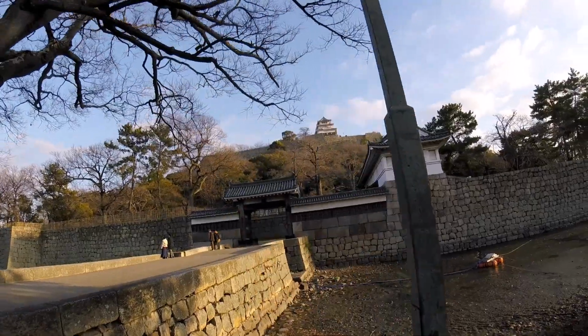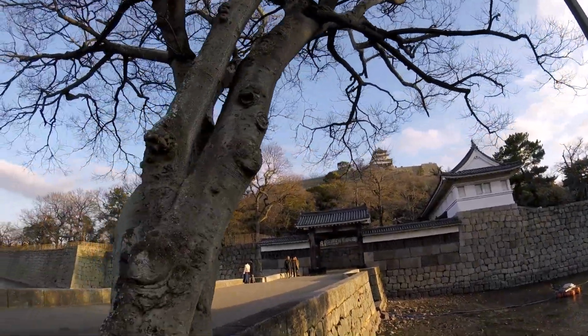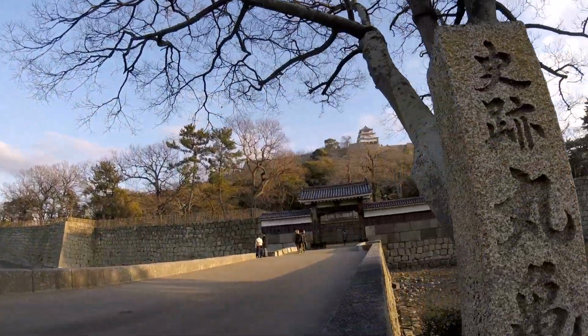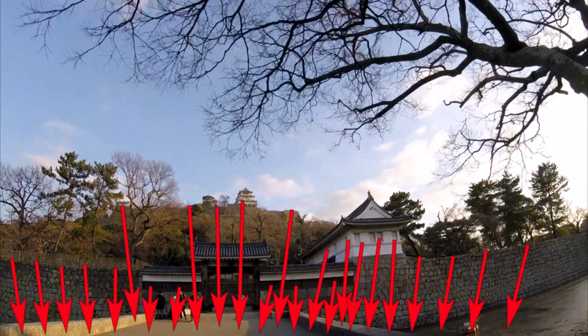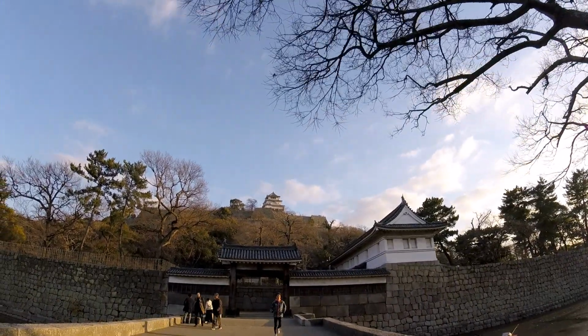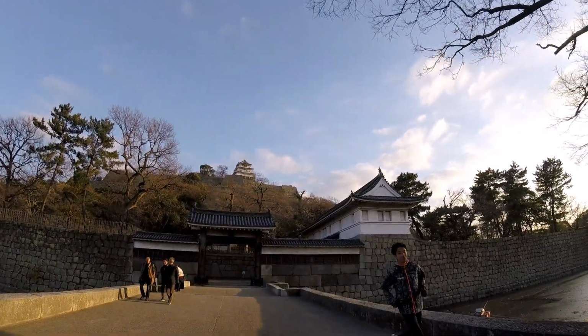Though it looks peaceful now, the bridge served as a means of funneling the enemy into an exposed position, so they could be fired upon from many different angles. You can see how the stones near the gate are very large and well formed to help reinforce this area.